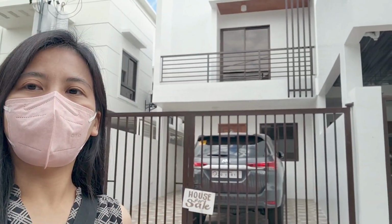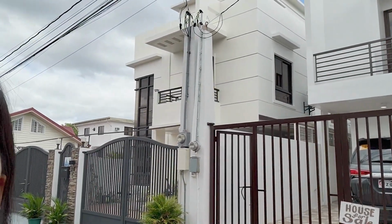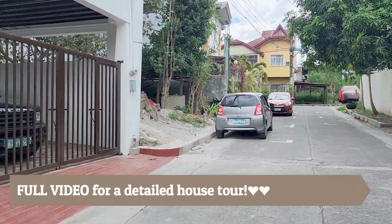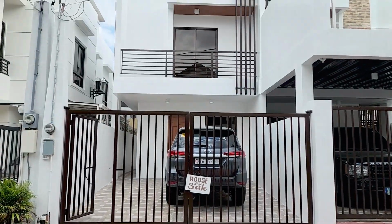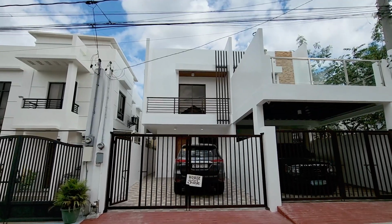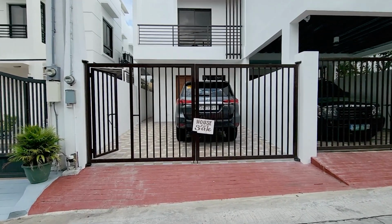So today, nasa West Fairview, Quezon City po tayo sa isang exclusive subdivision. Definitely may guards, so 24/7 secured ang community. For the location, walking distance lang to Dahlia Avenue. Mga 3 to 5 minutes drive nasa Regalado Highway at Commonwealth Avenue. May mga malalapit din na kainan like Jollibee, McDo, Pizza Hut, drugstore, grocery, super lapit sa lahat. Hospitals and church, malapit lang din just to add.